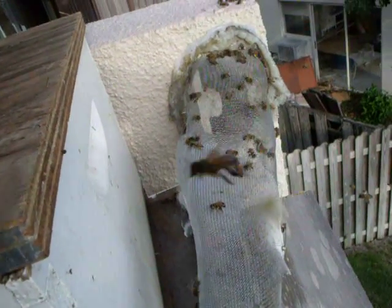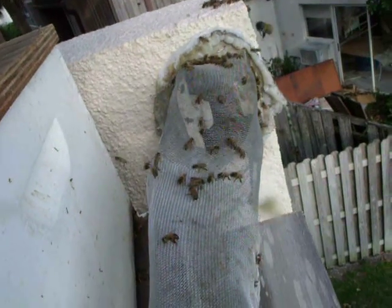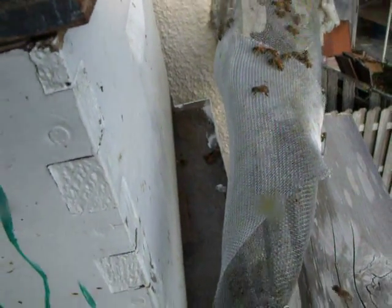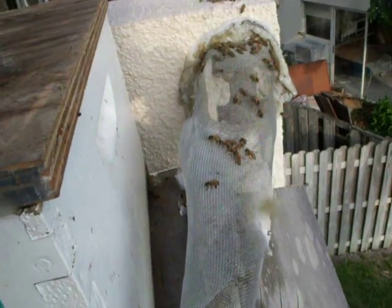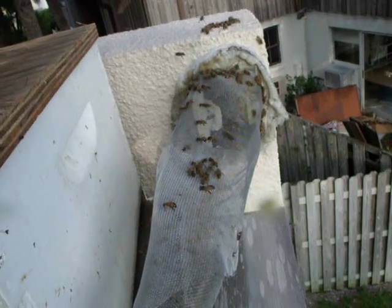And then I have a box next to them in which I've put a frame of brood and eggs. So they come home, they can't get in their hole, they hang out like this. Eventually they should decide to go in because it smells like a beehive. I brought some bees with me when I brought the frame to keep the brood alive, nice and warm and healthy.